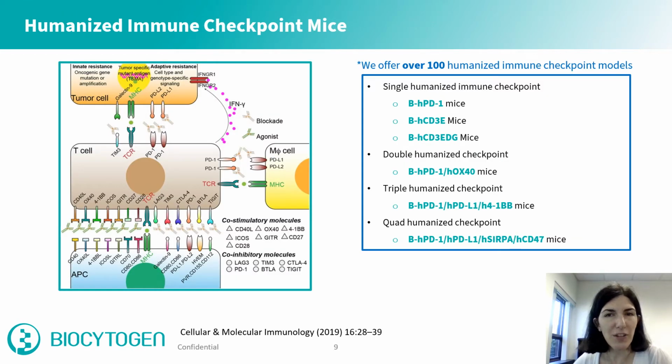We've worked hard to generate, validate, and offer multiple humanized immune checkpoint mice and many multigenic immune checkpoint humanized mice. These are simply some examples that include some I'll be describing today, but for a comprehensive list, please check our catalog, which has been made available by our team, or head over to our website and search for your model of choice.